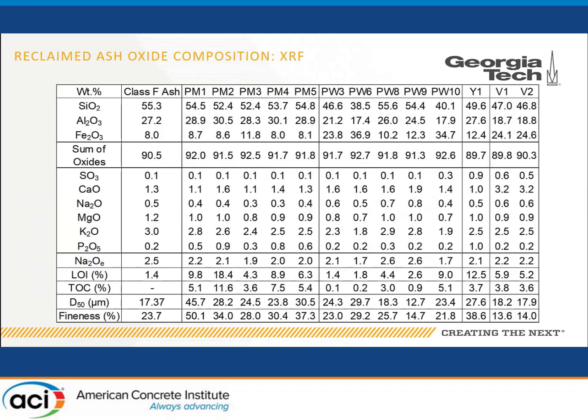Presented here is the oxide composition of the 13 coal ashes and the reference Class F fly ash determined via X-ray fluorescence. There's a lot of numbers here, so there's only a few things I want to note. The first is the sum of primary oxide contents for all these samples, in this row here, are all about 90%, give or take a percentage point or two. Calcium oxide content, similarly, doesn't really go above 3%. So all of these samples are Class F fly ash, as they would be identified.